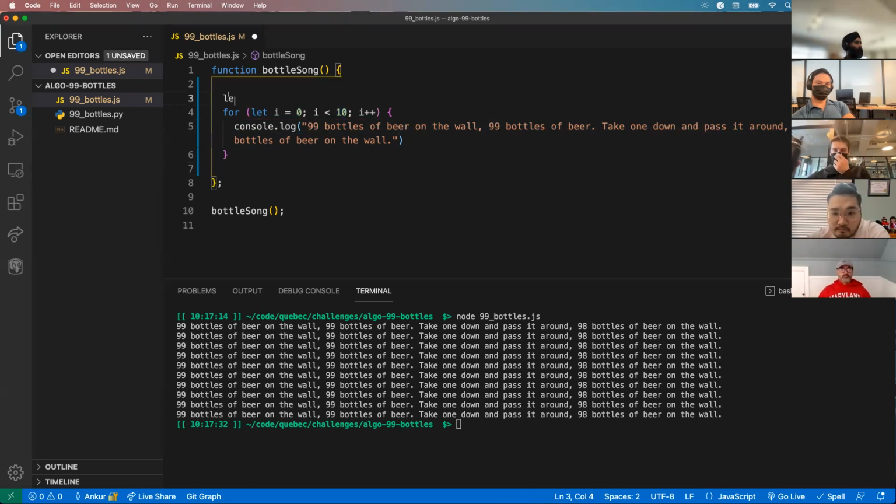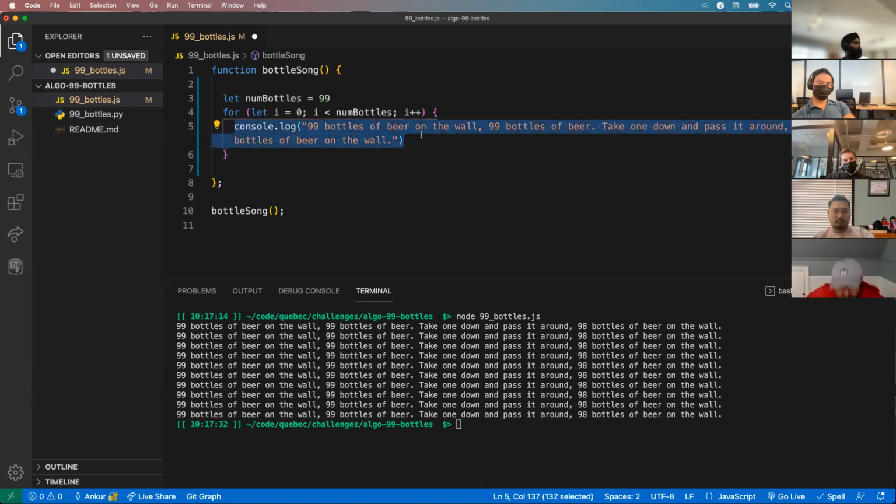What if we create a variable? I'm going to create a variable, say num bottles maybe. So let's just store 99 in there for now. And we can use that here. So we have 99 bottles. So this should print out 99 times now since we changed that. Sure. Okay.